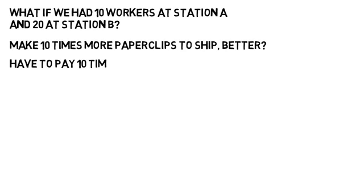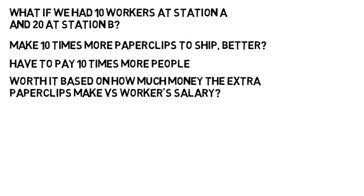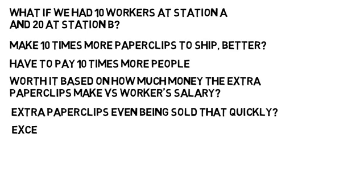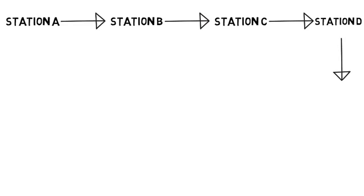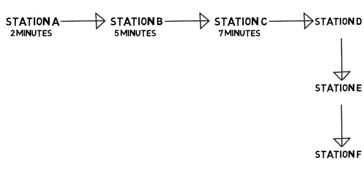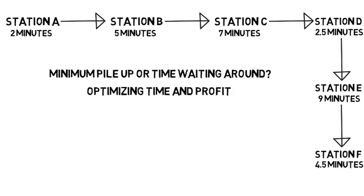But we also have to pay 10 times more people. Is it worth it based on how much money the extra paperclips make versus the workers' salary? Are those extra paperclips even being sold that quickly, or have we exceeded the workers we need for maximum profit? What if there were 6 stations like in the real world, and each person took a different amount of time to finish their respective job? How would we ensure minimum pileup of work or time waiting around? Are you seeing why industrial engineers are so important? Optimizing time and even profit is what industrial engineers need to do.